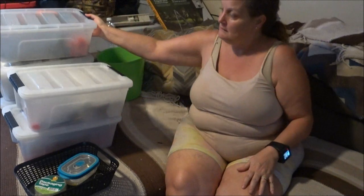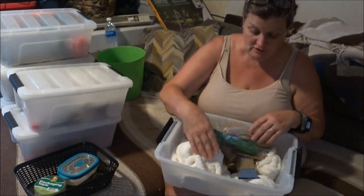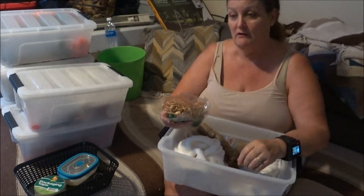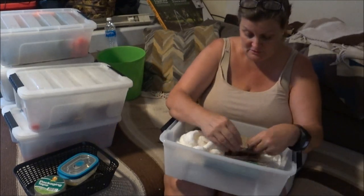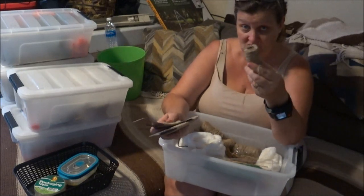And we have one more here. So I put all my yarn in here. And I put this stuff in there. I don't know what you call it. I made those balls that are sitting on my table, and I use this for the middle of it. And then I got all this stuff in here. I got lots of this. I didn't realize how much I have.